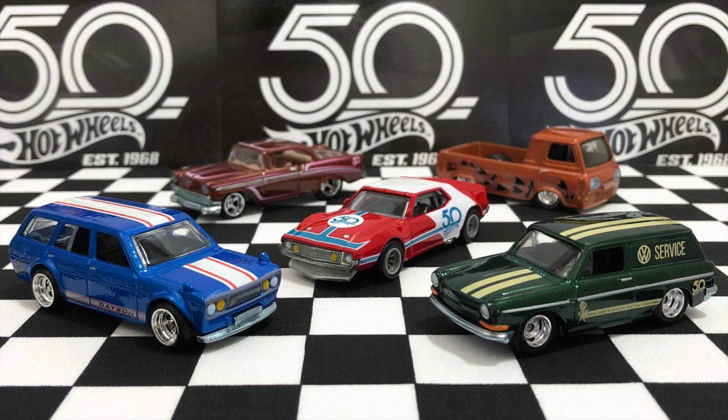There we have all 5 of the iconic 50th anniversary favorites models. Of course, these are some must-have vehicles for your collection, so be sure to let me know in the comments below which one of these is your absolute favorite.